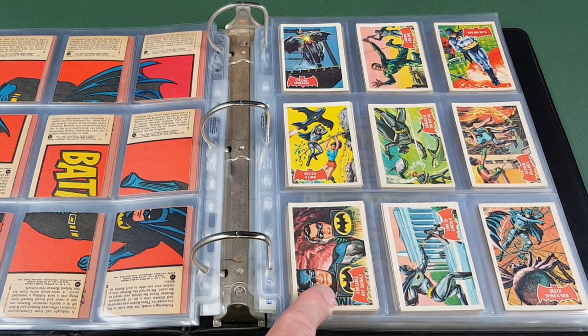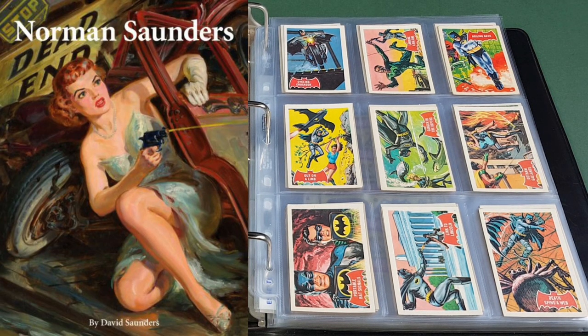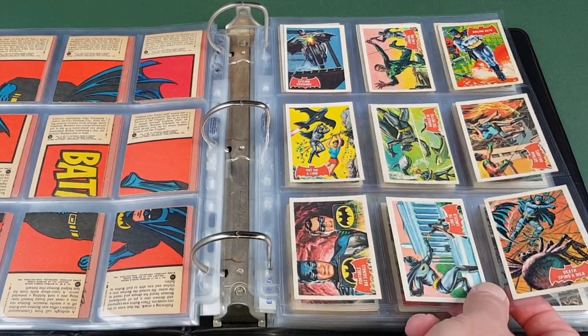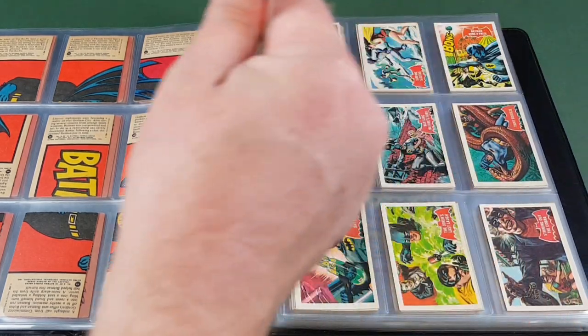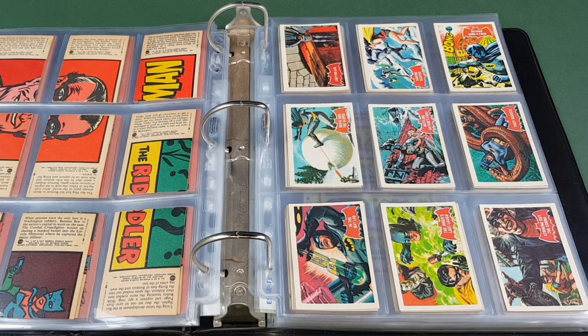Have these ever been pulled together in a book? There is a Norman Saunders book which his son David put out in 2006. It doesn't collect all of them, but some of them are in there. It's a wonderful book. You'd think DC would be missing a trick there, or even Topps, because they did those lovely hardback books, didn't they? They haven't done a Batman one. Strange.